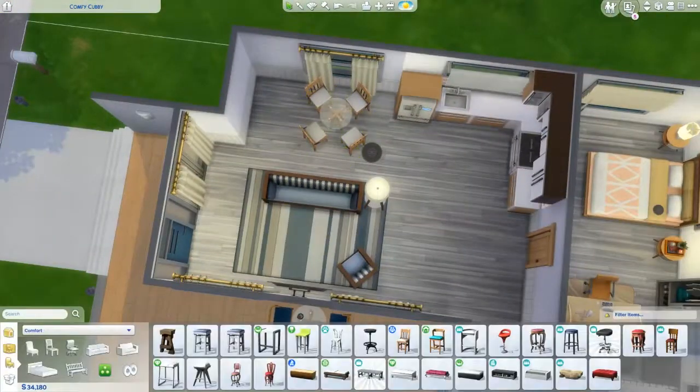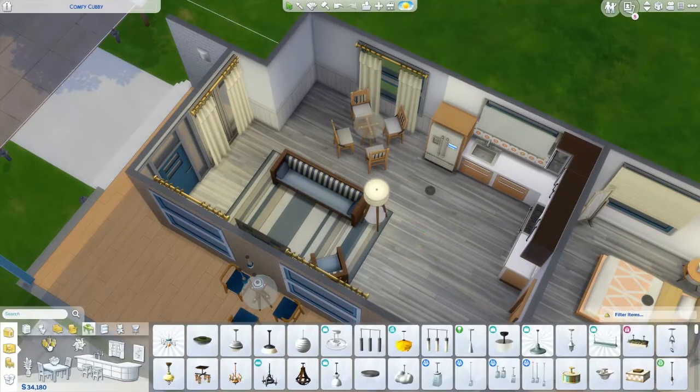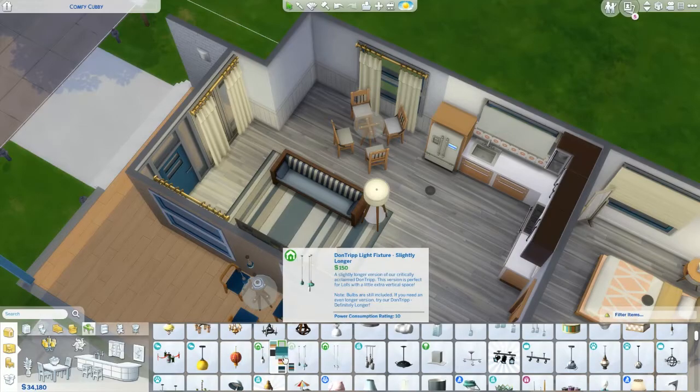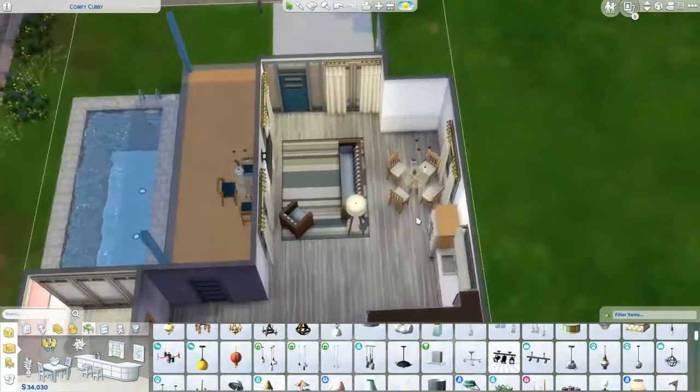But I still loved the way it turned out. Again, loved the way it turned out. I just think it looks fantastic. I would totally live in this house. But yeah, it was fun. It was so much fun.